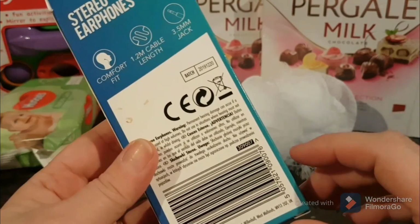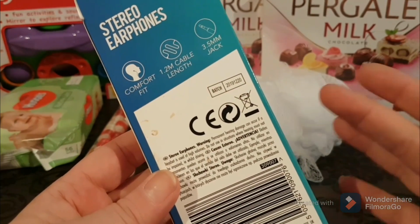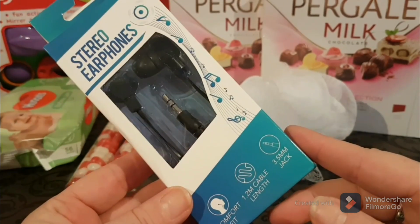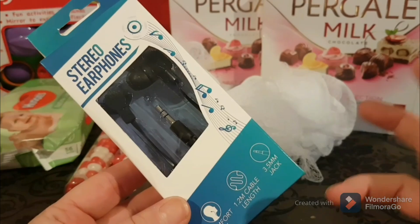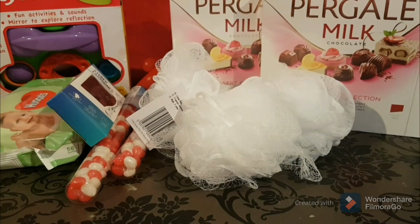Pretty standard stereo headphones. They're comfort fit. They have a 1.2mm cable, and they have a 3.5 millimeter jack. My phone does use a jack. I do tend to buy a phone that has a jack rather than the wireless. I've used the wireless, but they run out quite quickly, so I prefer a jack. And for £1, why not grab those?